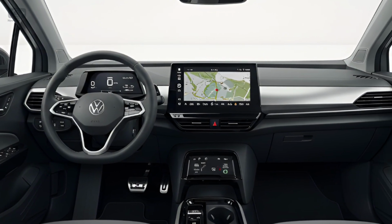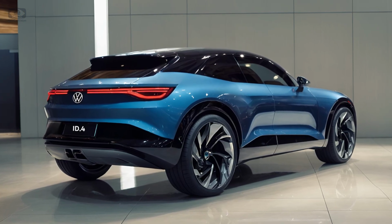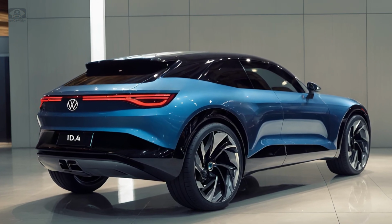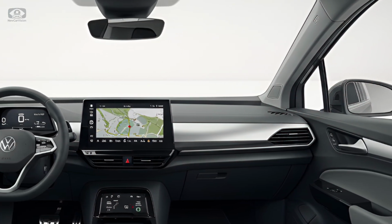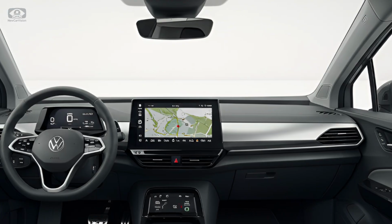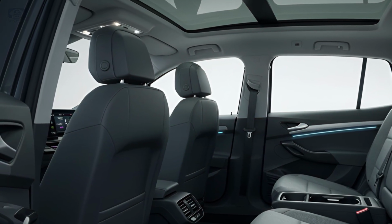First up, the look. Say goodbye to the blobby curves of old and hello to cleaner lines and a boxier shape. VW borrowed from the ID.20 All concept, so the ID.4 feels more like a classic two-box SUV. The overall vibe is more solid and grown up, not just minimalist plastic everywhere.